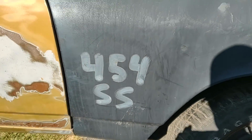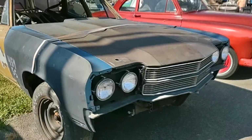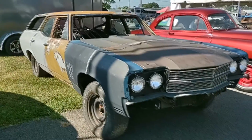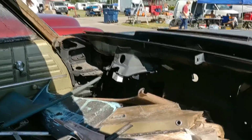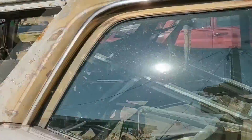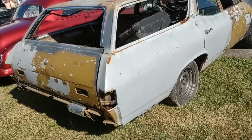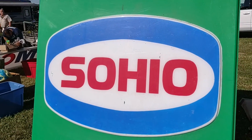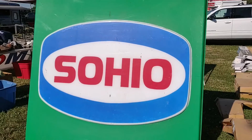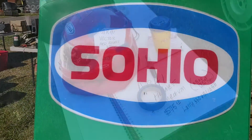All right, here's a nice SS-454. It's a Chevy 70 Chevelle station wagon. It needs a steering wheel and seats. And taillights, and that's about it. So just in case you didn't know, SOHIO means Standard Oil of Ohio. And they usually had the crappiest gas around.